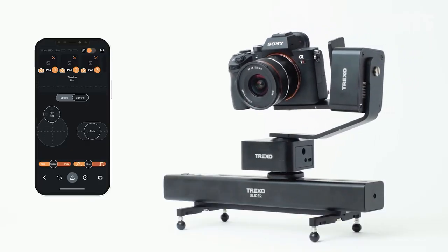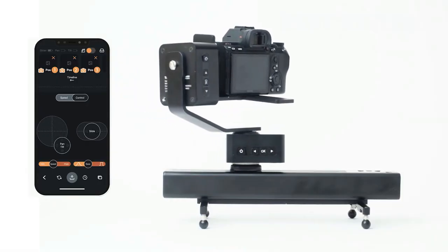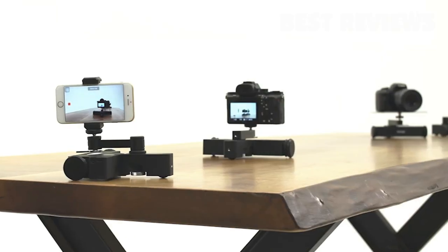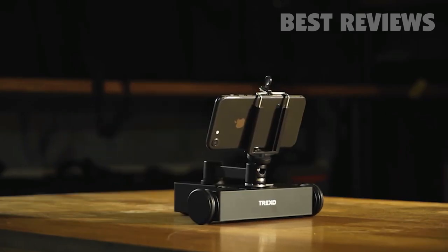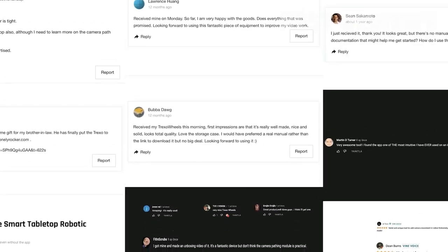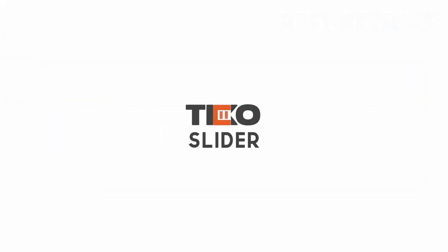Trexo Slider can be operated with the intuitively designed Trexo Motion app, which can also be used with the upcoming Trexo Motion products. We would like to thank the Kickstarter community for their support on our previous project, Trexo Wheels. Let's bring the Trexo Slider to life together.